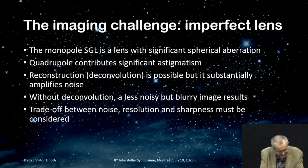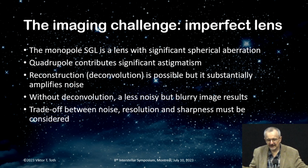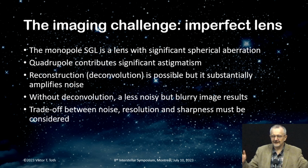And the sad part about deconvolution is that it has this very nasty property that when we deconvolve the light, the useful signal stays what it is, but noise gets amplified. Basically, what happens is that light gets mixed up from, let's say, 1,000, 10,000, 100,000 pixels into a million pixels in the image plane. So imagine a big matrix of million by million elements.